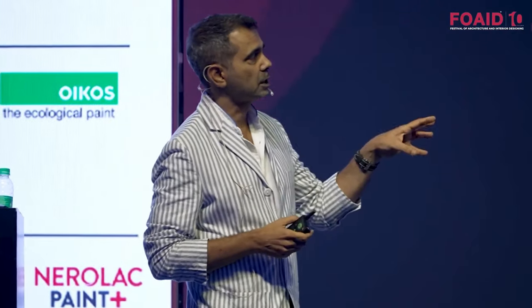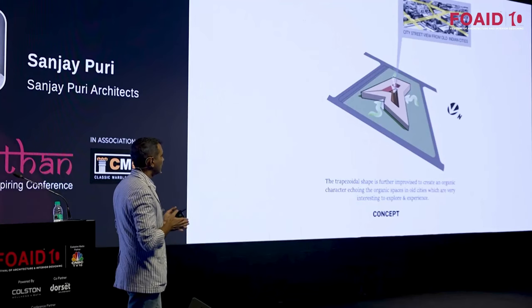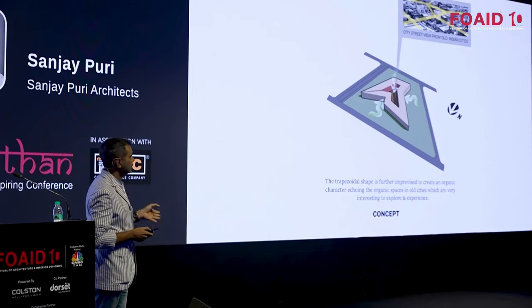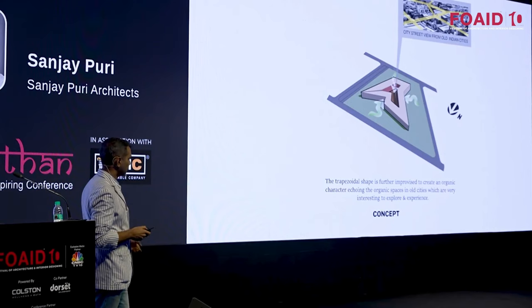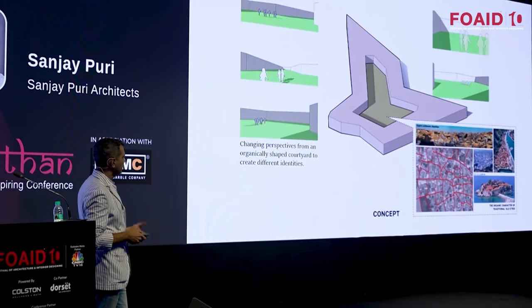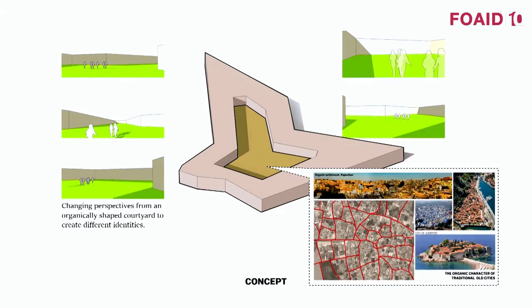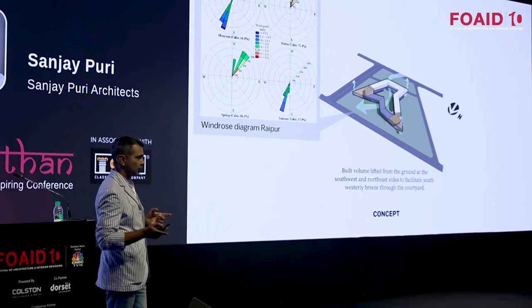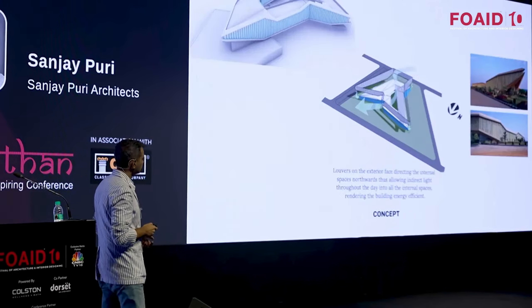So this is what this does, and it narrows the courtyard in parts, widens it in slight parts, so that there is shadow at all times of the day, and these courtyards are usable all throughout the day. And then further, what we did is we lifted up some of these corners so that you get natural wind coming in through the entire courtyard space. So you get these different perspectives from wherever you are within this building. And then to facilitate a nice airflow, the building itself is lifted up on the north corner as well as on the northeast and northwest corners.